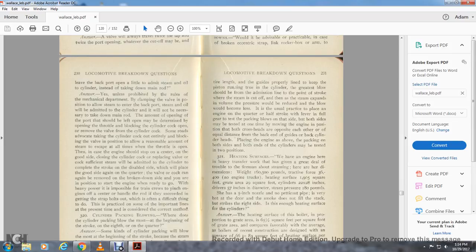Some advocate taking the cylinder cock out entirely, blocking the valve in a position to allow a reasonable amount of steam to escape at all times when the throttle is open. In this case, the engine should stop at center on the good side and close the cylinder cock, replacing the valve of the cock. Sufficient steam will be emitted to the cylinder.